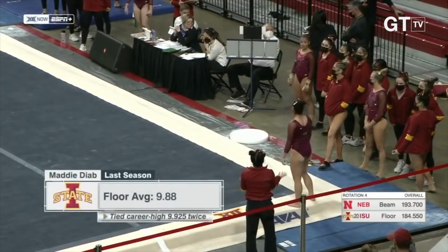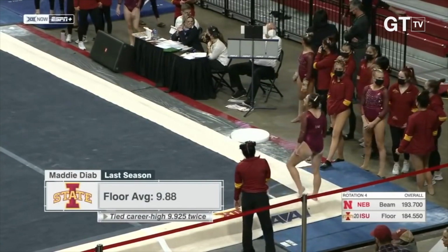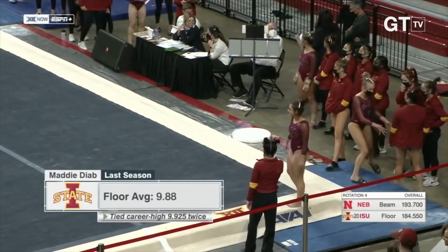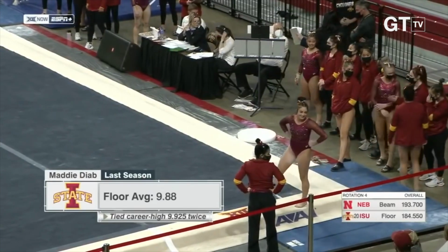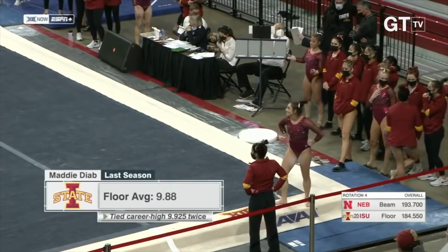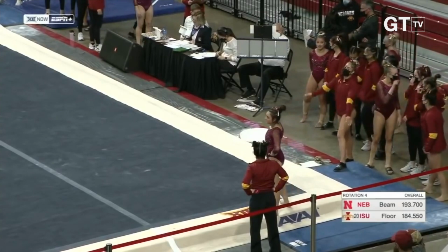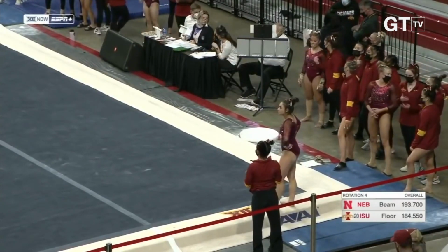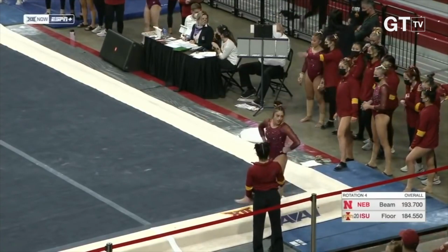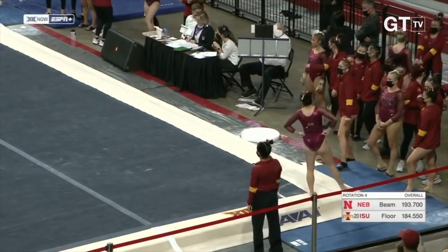Her skills, she makes them look easy, but believe it or not, they're some of the most difficult skills you'll see repeated on floor in the NCAA. You can see that her floor average is a 9.88, which is huge considering all the different floor competitions that there were throughout last season. Diab enters her junior year, only competing on the floor so far.